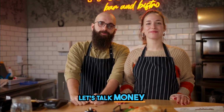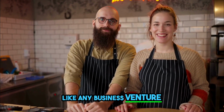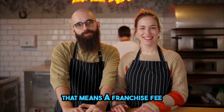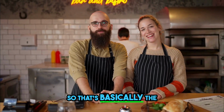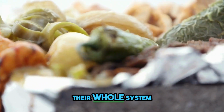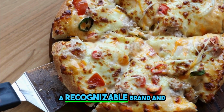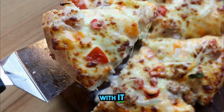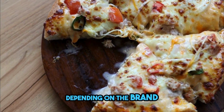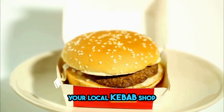Okay, let's talk money. What kind of investment are we talking about here just to get started? Well, like any business venture, it all starts with that initial investment. And in the franchise world, that means a franchise fee. Okay, so that's basically the price tag for using the brand's name, their recipes, their whole system. Exactly. You're buying into a proven model, a recognizable brand, and the support that comes with it. And I'm guessing that price tag varies wildly depending on the brand. I mean, opening a McDonald's is going to cost a bit more than, say, your local kebab shop, right?